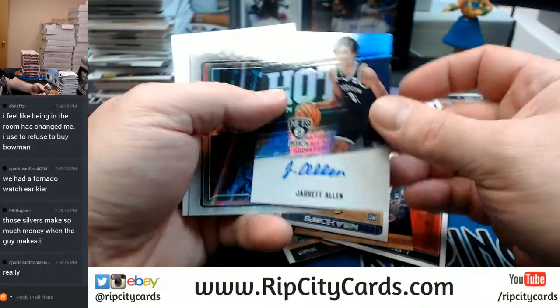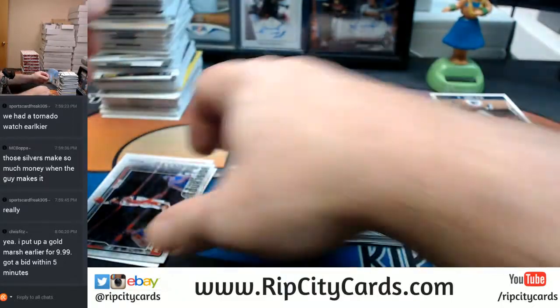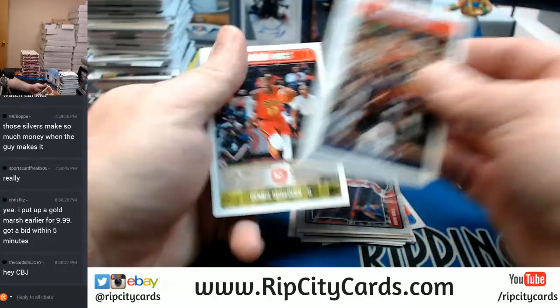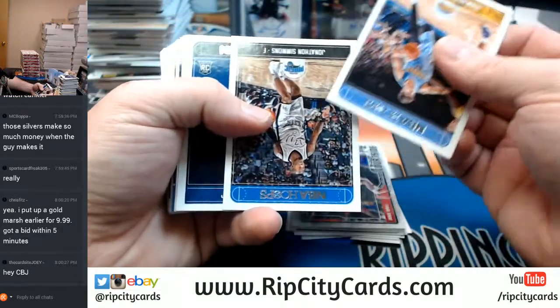Jarrett Allen autograph for the Nets. Golds are where it's at. One day I will have a Bowman rainbow. Joey, how are you?